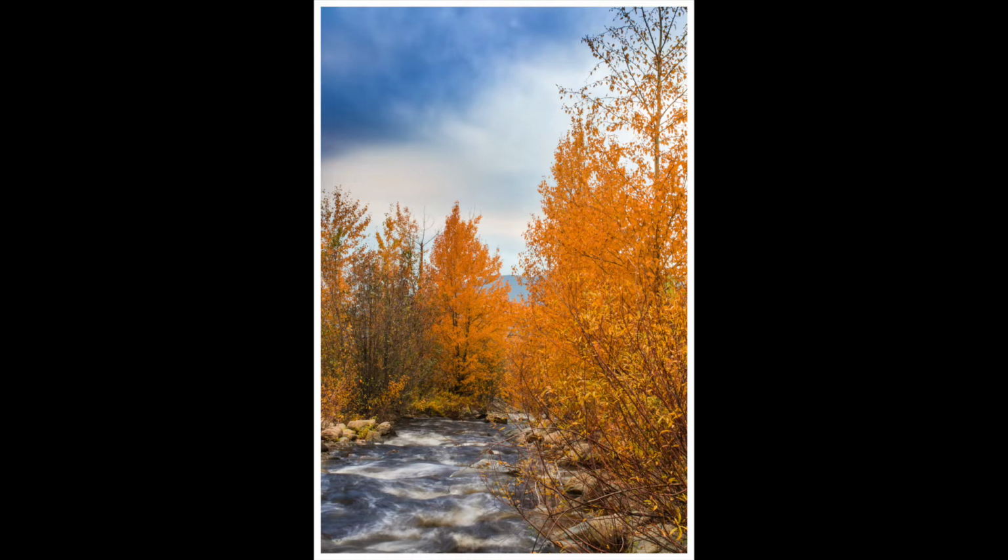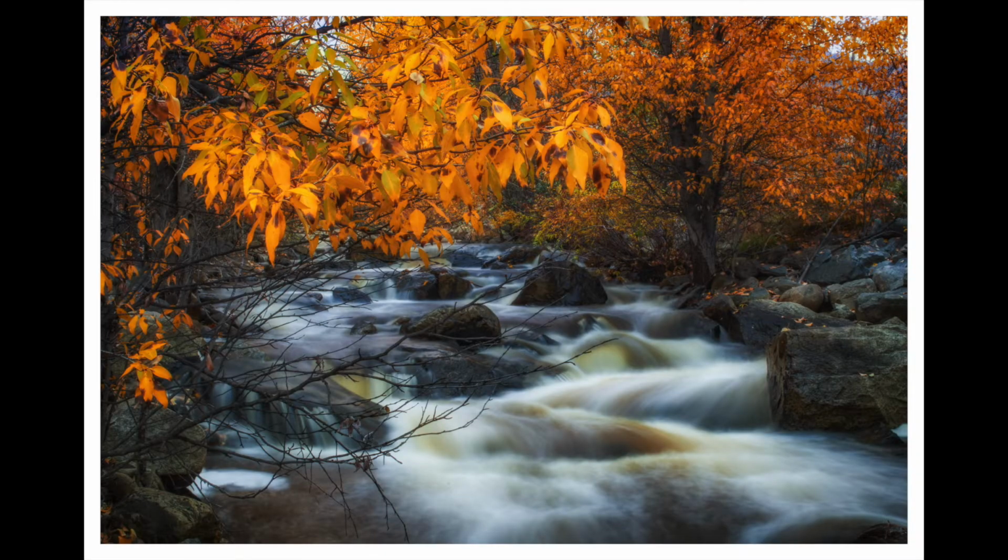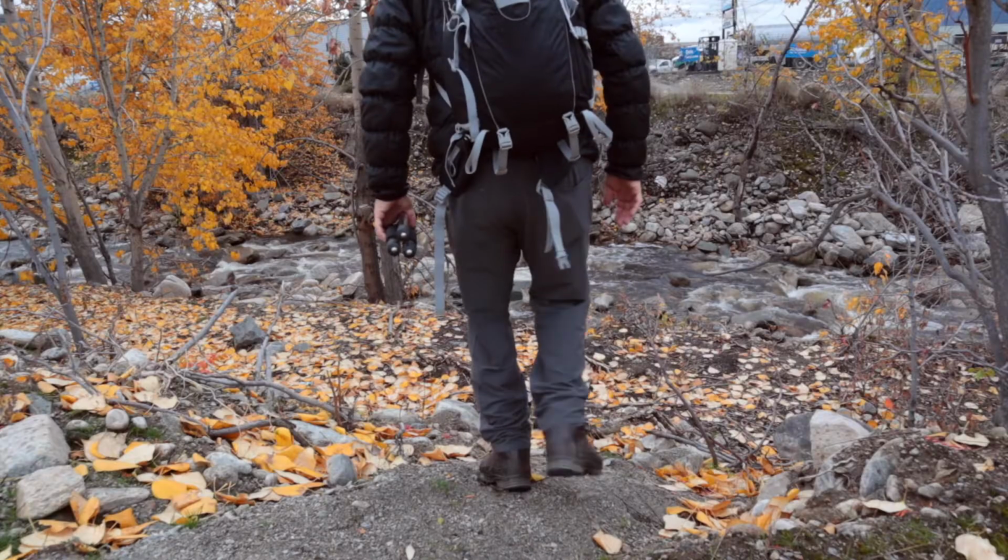There are a number of good locations along this creek for taking pictures of fall colors. I'm going to jump into one that I've come to many, many times, and I've taken a couple of pictures over the years, like these ones. And today, even with the light very flat, the yellows are standing out really nicely. So let's jump in and take a look.